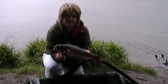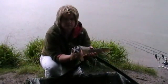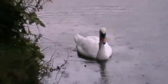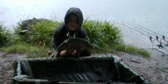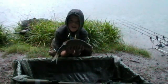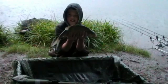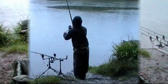As you can see, it wasn't a monster. That took Luke's Bream rig. We'll put that one back. There we go. Shows that the Bream rig works. Here's Luke with a nice sort of 2.5 pound Bream, like most of these are here. Little 10mm boilie and a bag of pellet. Well done, Lukey. Let's put him back.